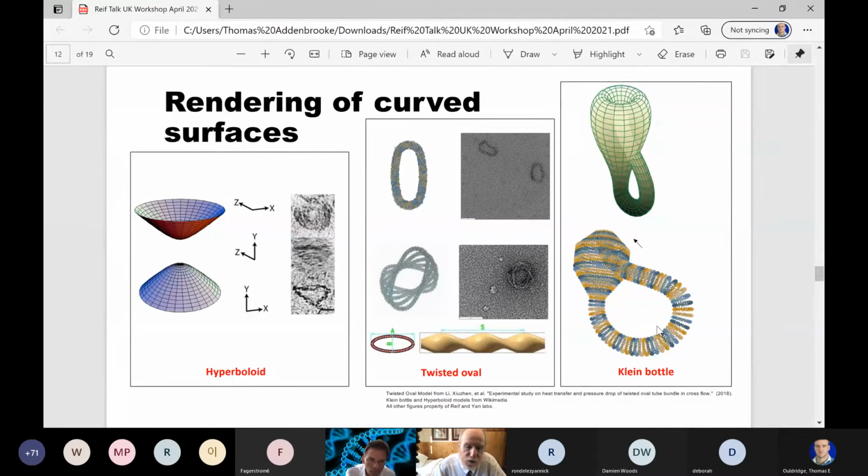So, for example, there's hyperboloids, there's twisted ovals in the middle, and there's a Klein bottle. The Klein bottle, we're still sort of doing the final demonstration. Of course, it's not a real Klein bottle, but it's sort of a bottle with a hole where the twisting arm goes through the hole back in there. And there's a whole series of other objects that we've characterized experimentally as well. Next slide.